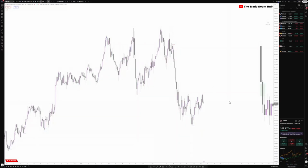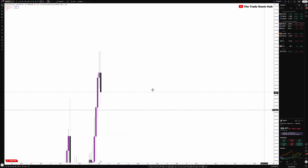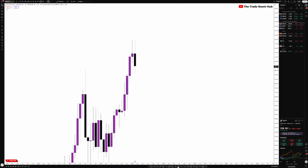So let's head on to the monthly. The reason I'm going to the monthly time frame is that this is the end of the month. We have to know where we are in the market, because we're entering a new month by next week.